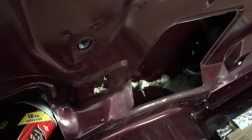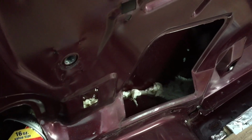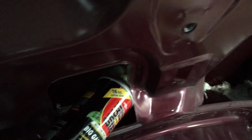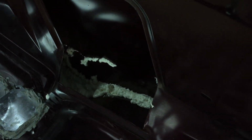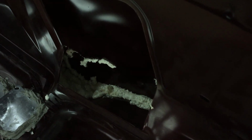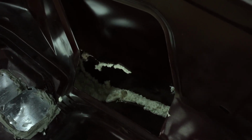So that's the cavity in front of the wheel well, goes all the way down, and then over here on that side behind the wheel well on a driver's side, same thing, big cavity. And the thing is, I think I saw daylight when I was filling the hole in. So I'm gonna go outside again to see if anything's coming down.